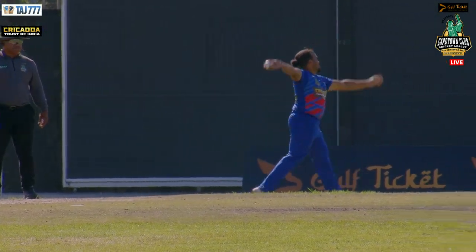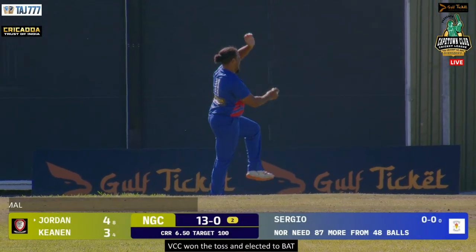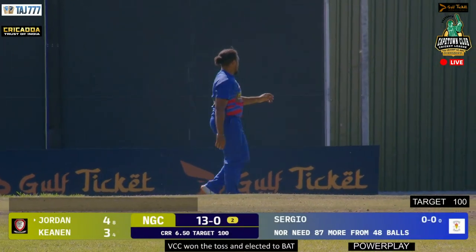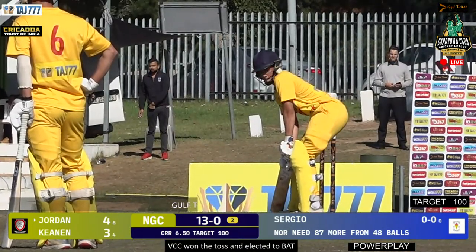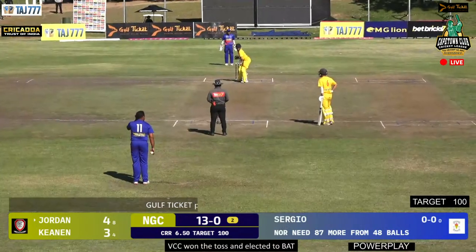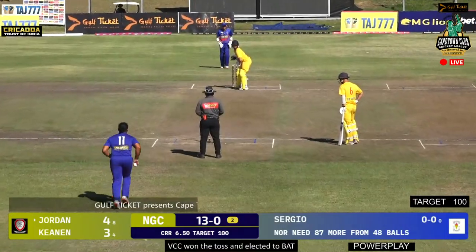Yeah, a lot at stake here for Victoria Cricket Club. A place in the playoffs, a place in the Champions League. Again, the Champions League will be played next week. Top four teams will be going to that Champions League.